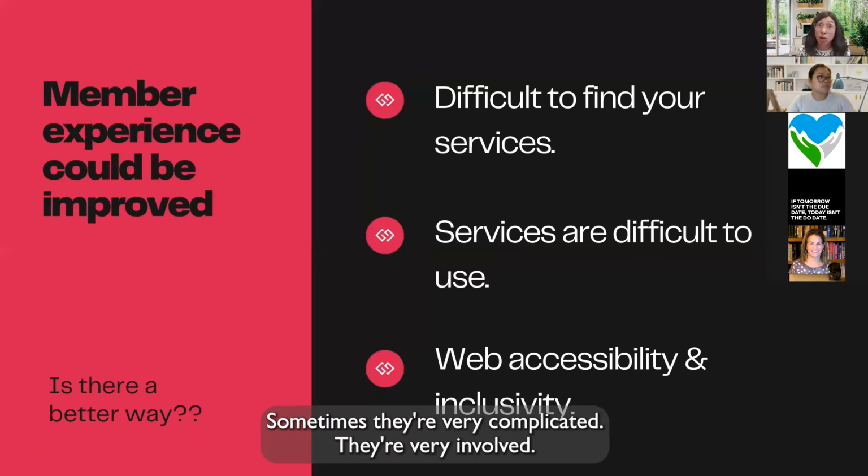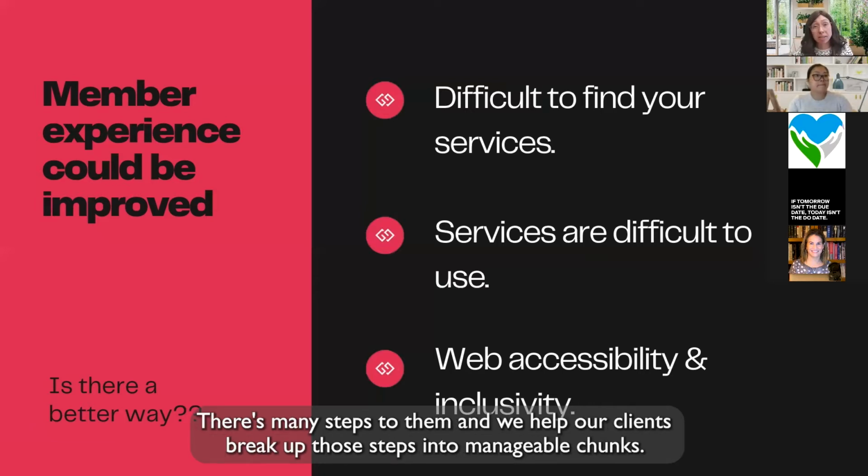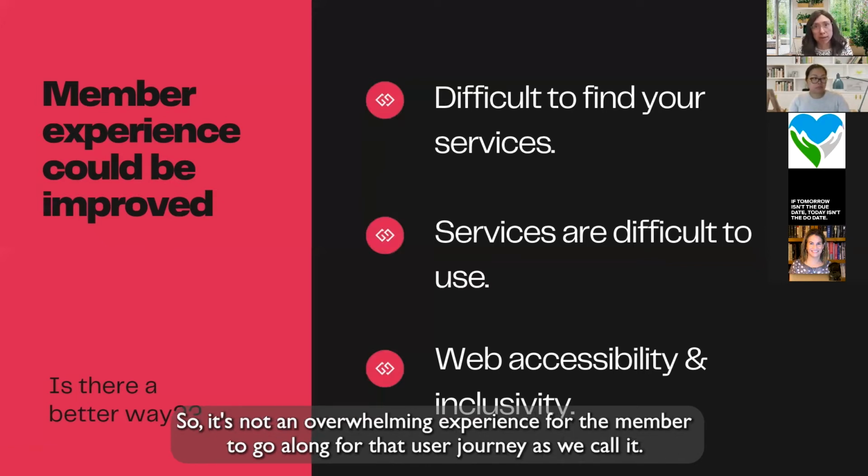And services are difficult to use. Sometimes they're very complicated. They're very involved. Some of the associations that we work with have very involved user benefits, and there are many, many steps to them. And we help our clients break up those steps into manageable chunks, so it's not an overwhelming experience for the member to go along for that user journey, as we call it.